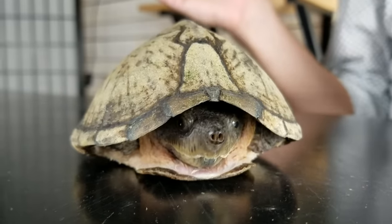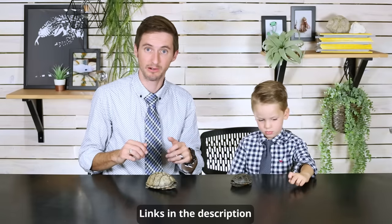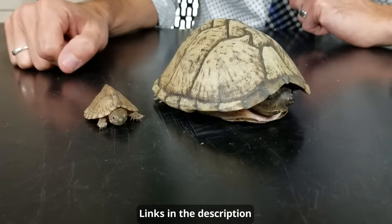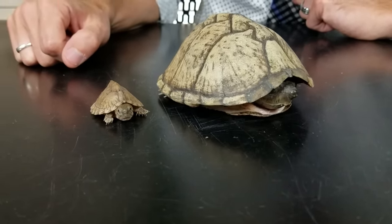Mud and musk turtles, they make great pets, but they're not perfect pets, for everybody at least. As an aquatic turtle, they require, well, water, and that means that they need filtration, it means they need heat, and frequent water changes, that's a pain.